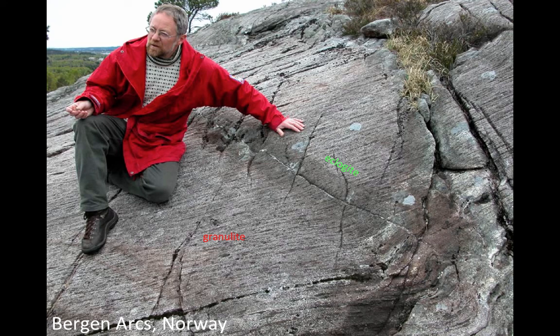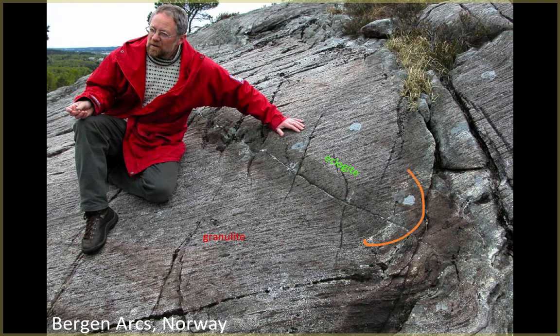There are other places like this around the world, and one is in the Bergen Arcs in Norway. And this is Håkon Osterheim, who was one of the first people to recognize this kind of localized transition in metastable rocks. So in this case, the original rock was a granulite, comprised of pyroxenes like augite and anorthitic plagioclase. And fractures cutting across the granulite also brought an influx of fluids into those fractures, and that allowed a small zone, perhaps 10 to 20 centimeters wide, around those fractures to be transformed to eclogite.